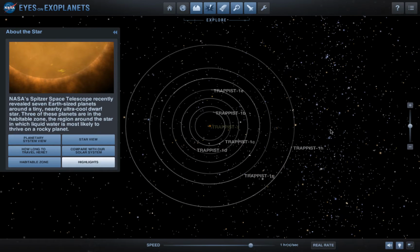To show you the system with the star TRAPPIST-1 and its 7 planets, I will use the program Eyes on Exoplanets. This is very well done. It's by NASA, and you can check it out. You can download it for free, and it's really worth it. It's really, really well done.